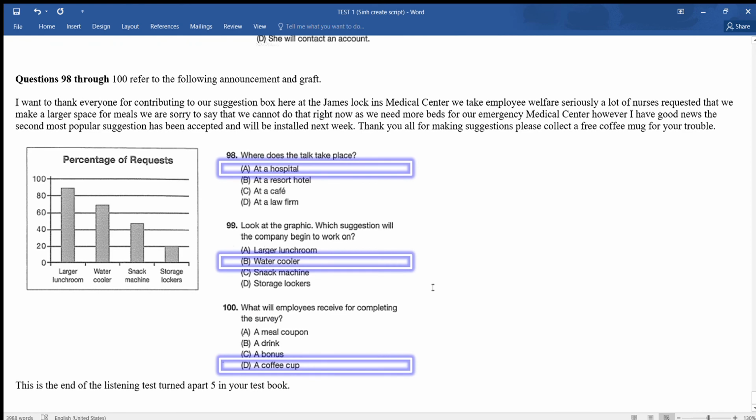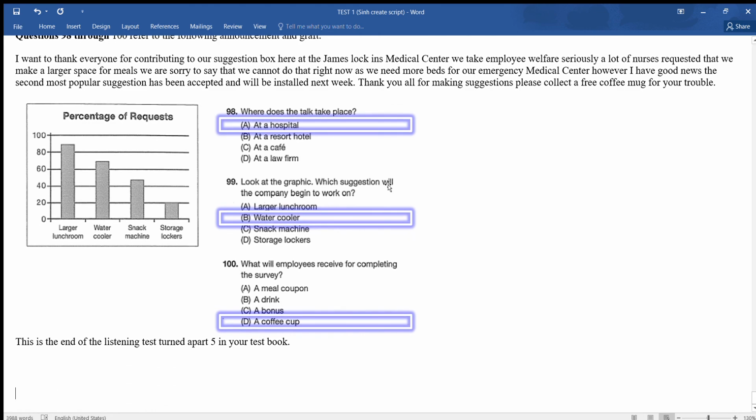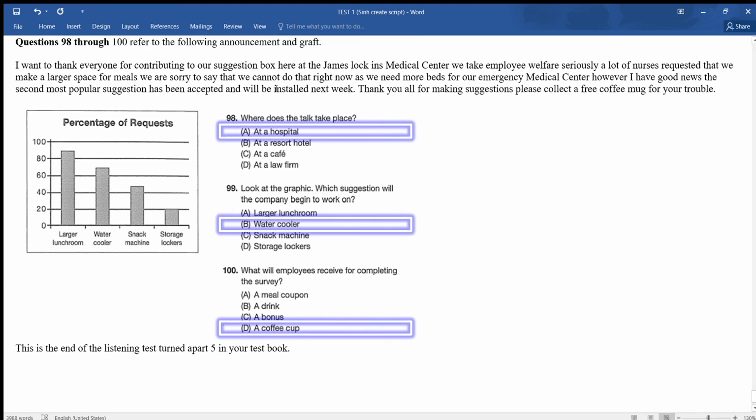Questions 98 through 100 refer to the following announcement and graph. I want to thank everyone for contributing to our suggestion box. Here at the James Lopkins Medical Center, we take employee welfare seriously. A lot of nurses requested that we make a larger space for meals. We are sorry to say that we cannot do that right now, as we need more beds for our emergency medical center. However, I have good news. The second most popular suggestion has been accepted and will be installed next week. Thank you all for making suggestions. Please collect a free coffee mug for your trouble.